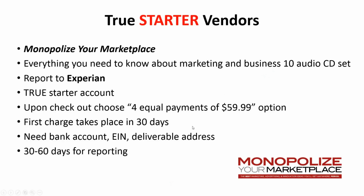So you see there's a give and take with vendor accounts. Some you have to buy stuff first. Some will just give it to you right away but take longer to report. They've all kind of got a give and take.